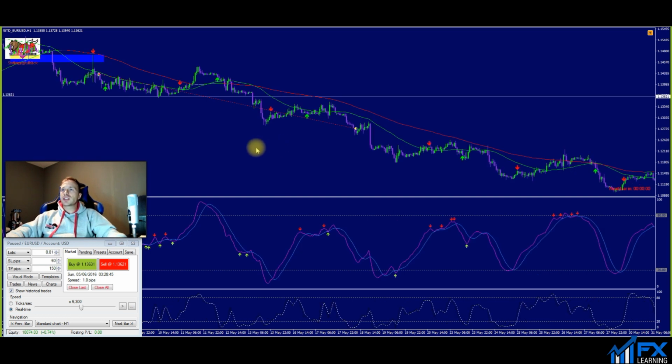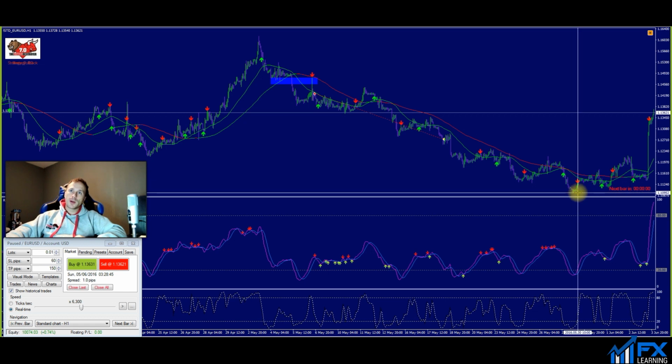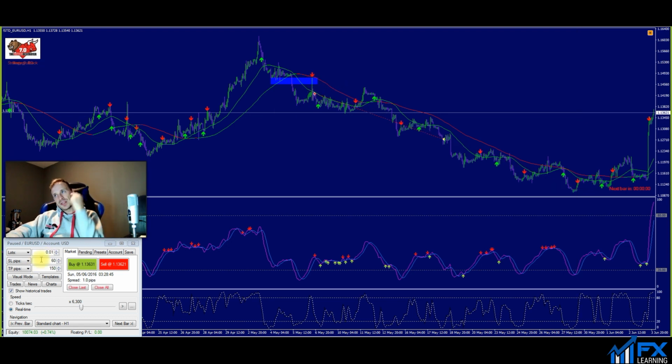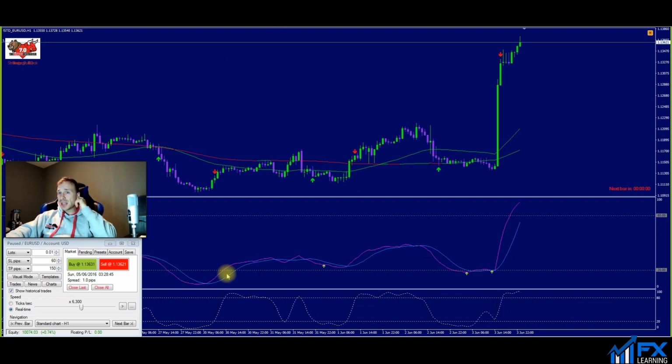Now, what's interesting, if you zoom out, notice how we caught this perfectly. Oh my God, I love this. We caught it perfectly at the top of a downtrend. And this is why I call it the power move strategy. This trade would have delivered us over 350 pips with a 60 pip stop loss. That is very good. So let's do a couple more setups here.